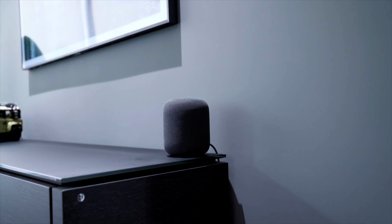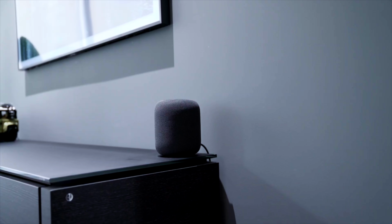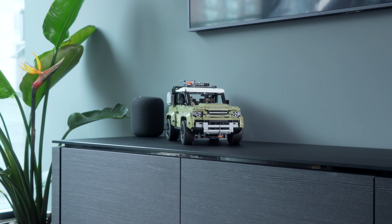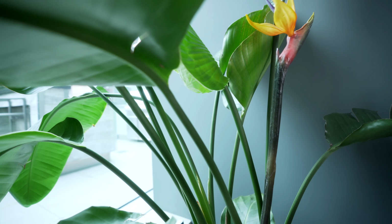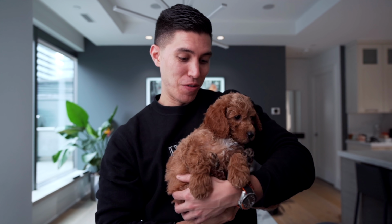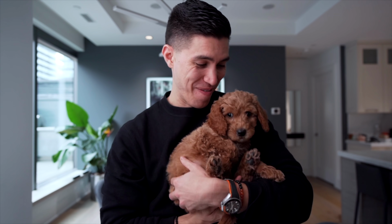I've also got a stereo pair of HomePod speakers and the Land Rover Defender in Lego Technic. Once again, another piece of Lego in my condo here. And over my shoulder this way, we've got a plant, the only one here in my condo, and I have managed to keep that alive now for 4 years. If I can water that thing successfully and keep it alive, hopefully I can keep this guy alive too, and hopefully not forget to water him or feed him.